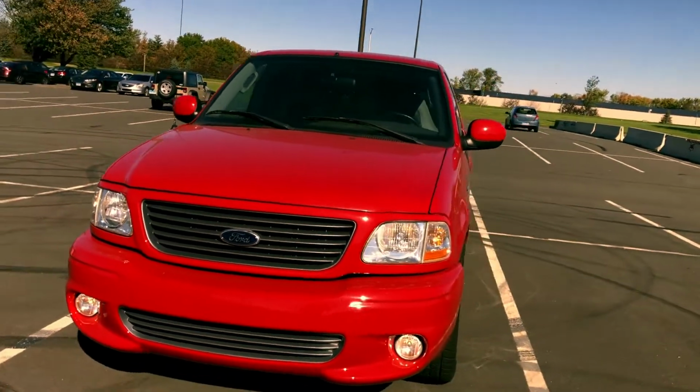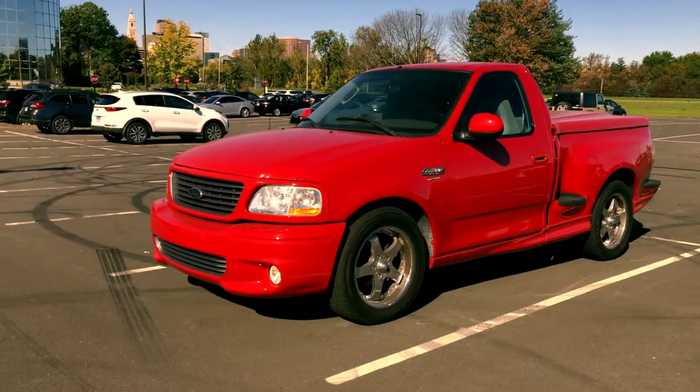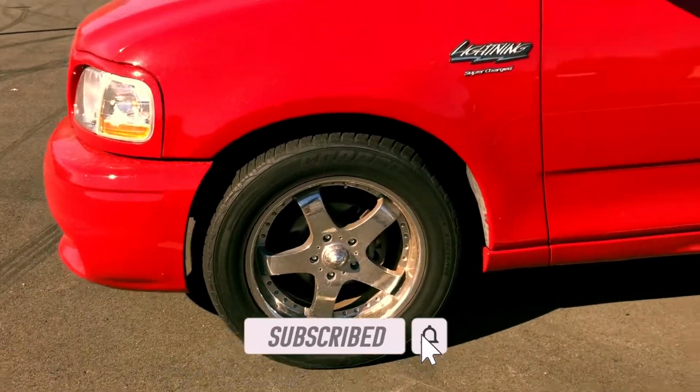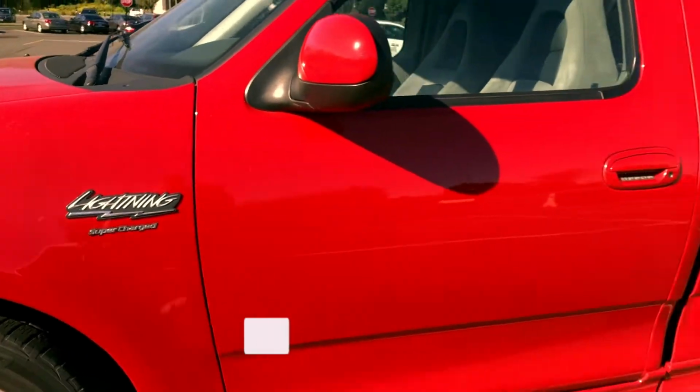If you guys really know me, you know that I wanted an 04 Lightning in red, and this is it. It's all original inside. Obviously I have the rims coming. These are not original. I have these coming. We're going to remove the supercharged logo right there.